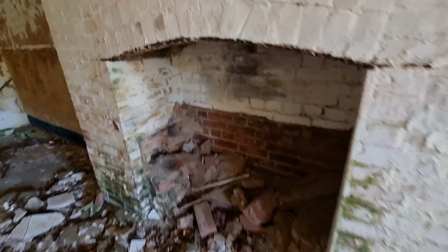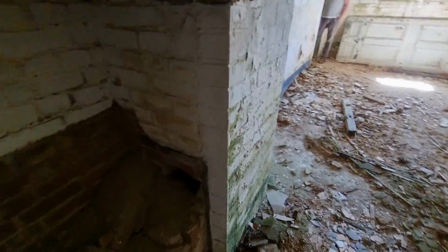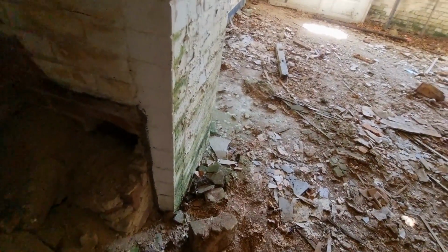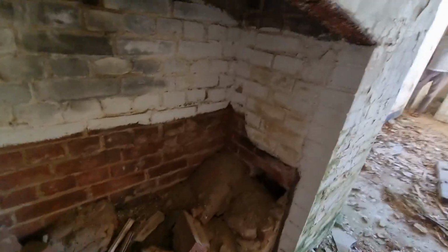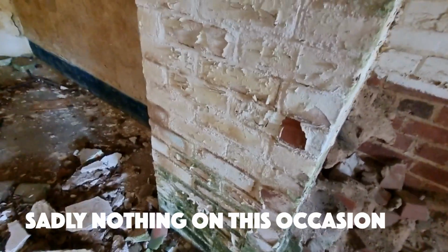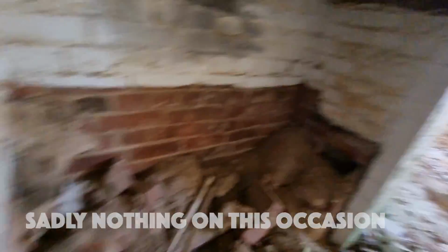You know, you should check inside. When you've got chimneys like this, put your hand inside, because sometimes they hide stuff inside the chimney breasts. It's happened quite a lot. There'd be like secret cubby holes, because where they wanted to hide stuff.